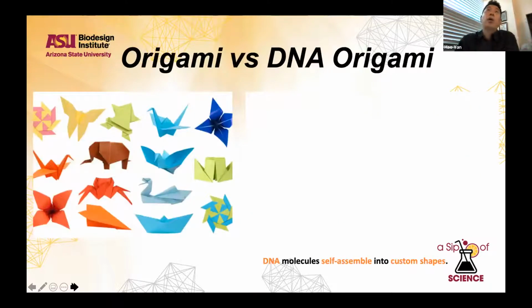Here I would like to tell you an idea of how we fold a biomolecule into different nanostructures. This is a strategy inspired by origami. You might have heard about Japanese paper origami, a way to fold a piece of paper into different three-dimensional shapes of different kinds of artistic views. Here we use DNA instead of paper to fold a long piece of DNA molecule into different kinds of forms at the nanoscale.